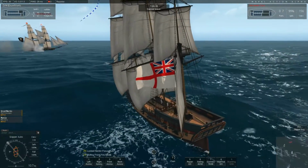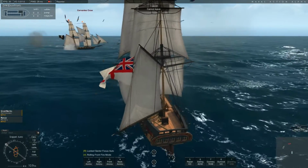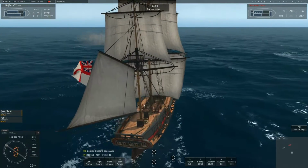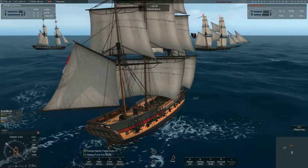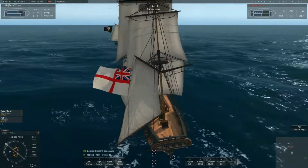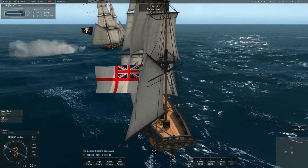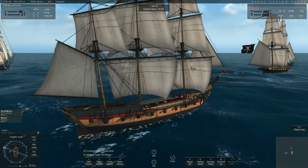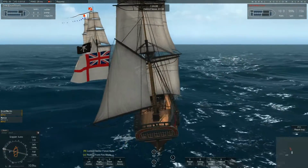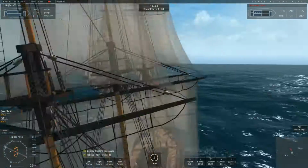However, its bow chasers and its speed make it ideal for tagging and trying to engage the fleeing ships while waiting for the bigger guns to come about and actually do something. Now, like we said, her broadside weight leaves a bit to be desired, but she is a really fun ship to sail, and I have thoroughly enjoyed being in this battle.